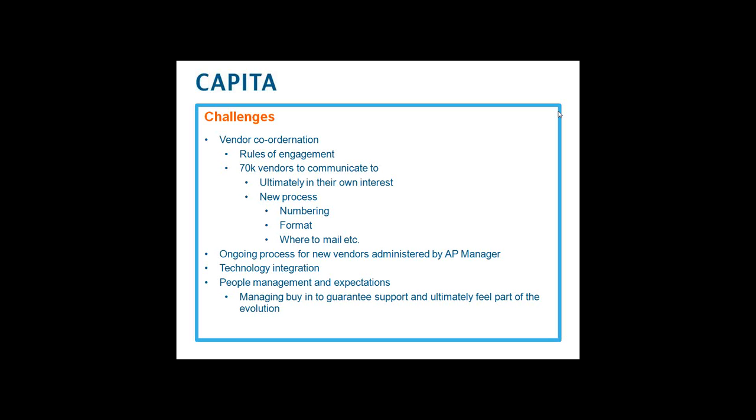Integration of the technology for us was a bit of a challenge, but not too much because of the software provider that we chose, ReadSoft. As I said earlier, they are a recognized partner of SAP. Once you've got the solution into SAP, it is written in SAP language and looks and feels just like SAP.